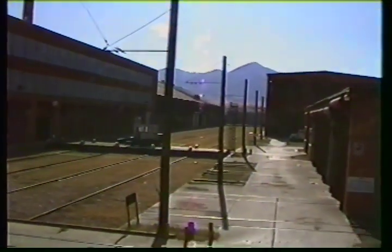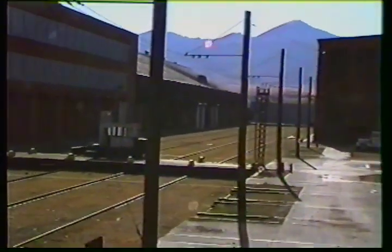Building on the left here. On the right here, number two. And this car appears. There's several freight cars in there. And as you can hear from the noise, it is active, which is nice in this day and age of abandonments.